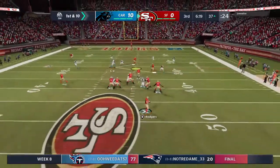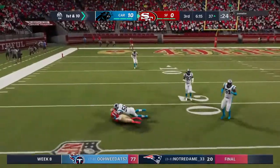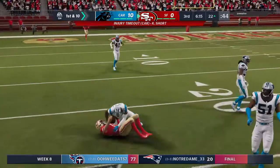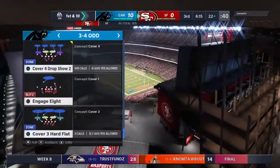To throw, it's Rodgers. That's complete to his receiver, Pettis. And he's got this down almost to the 20 before he's dropped.